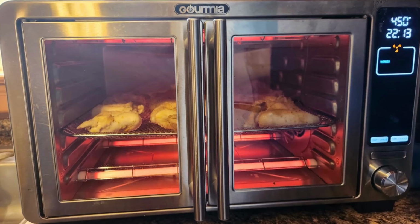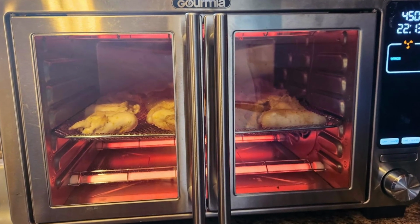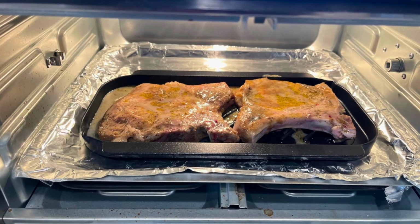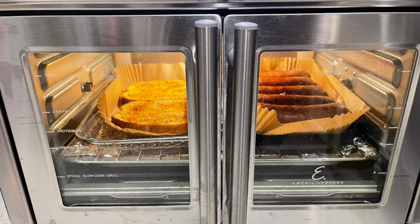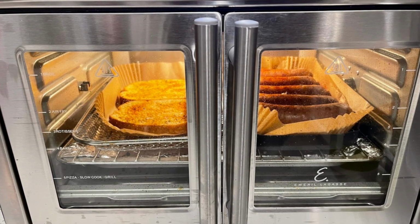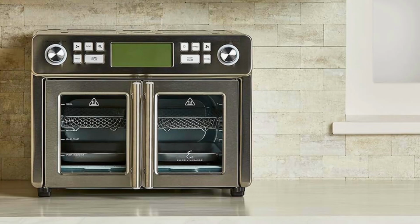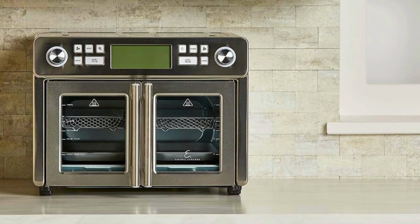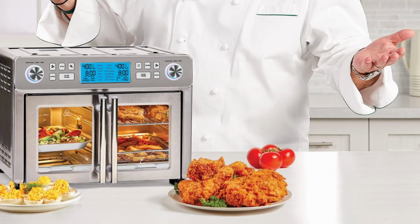Benefits that make a difference. So, what's the real payoff? Here are the top benefits that set this air fryer apart. Time-saving versatility. With dual zones and presets, you'll cut cooking time dramatically, freeing you up for what matters: family, friends, or just relaxing.